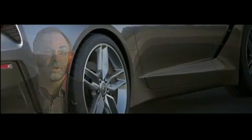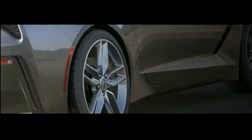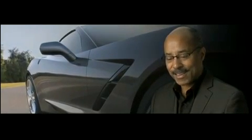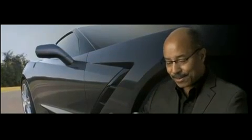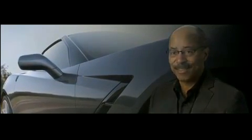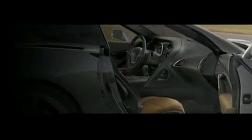The stance is now wider, the roof is lower, but without taking any interior space away. The wheelbase is a little bit longer. We've just taken what is Corvette and made it longer, lower, wider, with the taut stretched muscles that it has, and its very international flair. At the core, it is obviously Corvette. From end to end, you know what it is when you see it. It's exciting to drive, and it's exciting to look at.